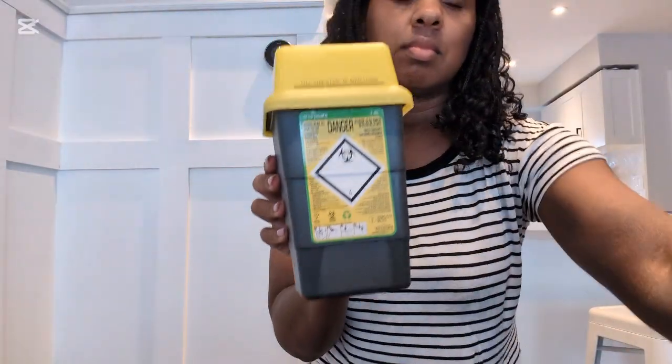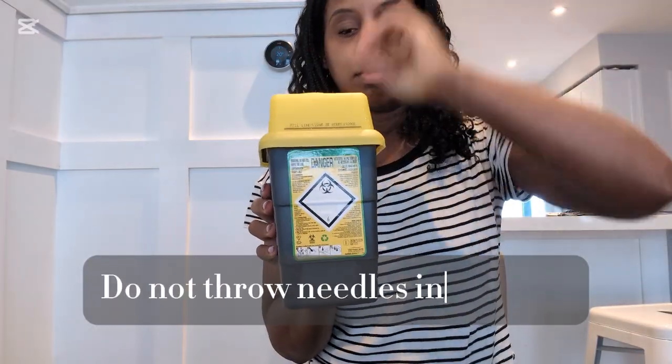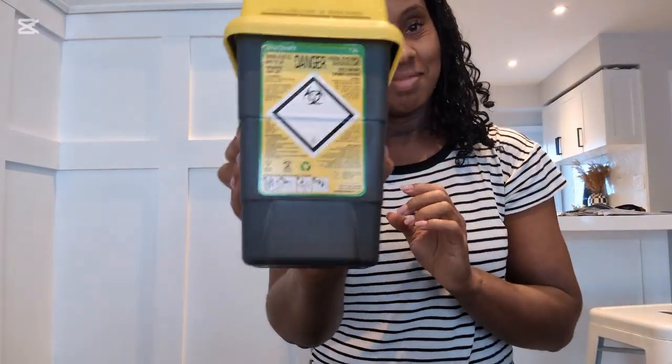To dispose of your needles, at your local pharmacy they will give you a container that you can give them the hazardous material.